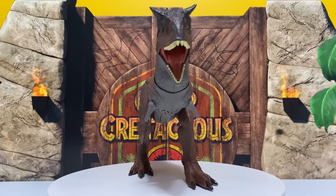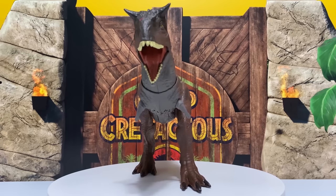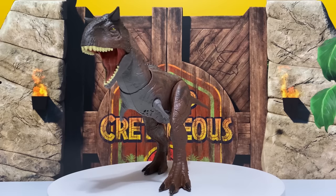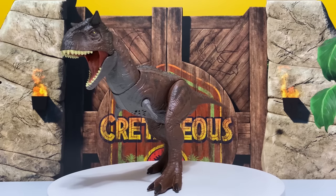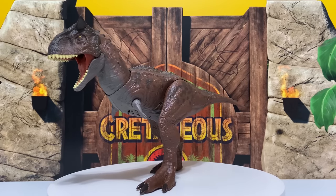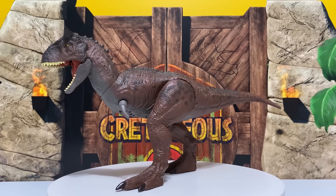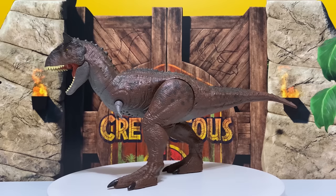which itself is a retool of 2018's Action Attack Carnotaurus, the new deco is actually a pretty decent recreation of the show's character. While some images of the animated version seem to have a more contrasting pattern, the toy's darker tones actually seem more consistent with what we see on screen throughout the first season. Of course, with Toro in particular, it's all in the nose.